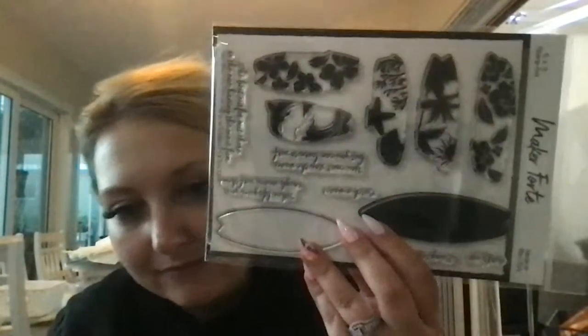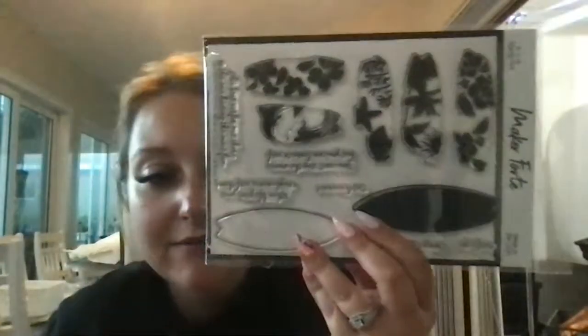Stamps. Okay. So you're going to get 2 stamp sets. They will be unreleased at the time of holidays. So you're getting pre-release. So you're going to get, it's called Surfs Up. And I really like this stamp set. I'm biased because I designed it, but I really love it.